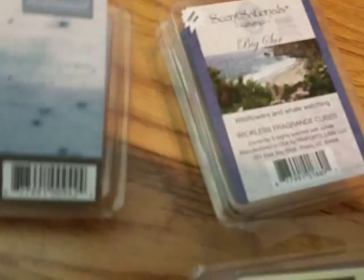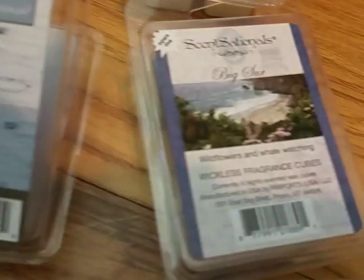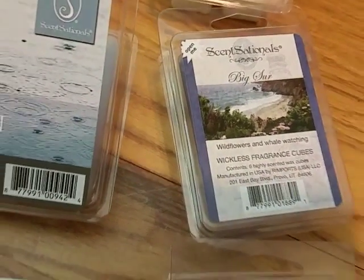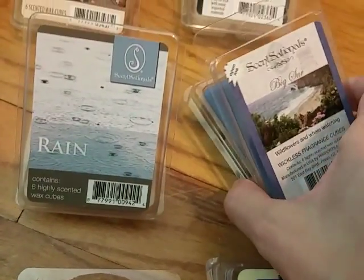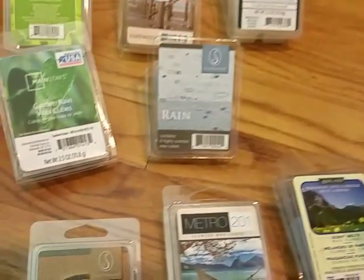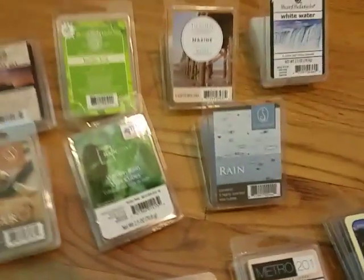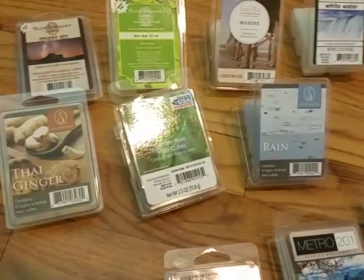Next is Sensational's Big Sur. The description is wildflowers and whale watching. Big Sur, I believe this one has been discontinued by Sensationals. I'm not sure. This one is very, very fresh.